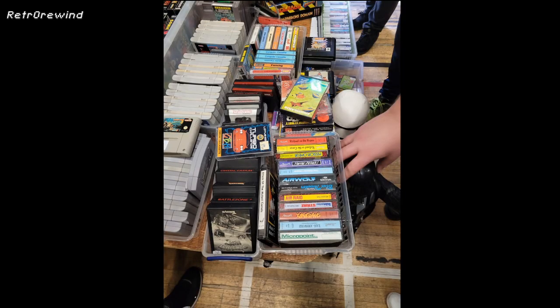I love flicking through the old tapes, because the one good thing about it is sometimes you see things you've never played before. So what I do is, if I see something in that pile that I've not played before, I'll come home and play it on emulation just to see what it looks like. It takes you back, because there's always games you've never seen before.